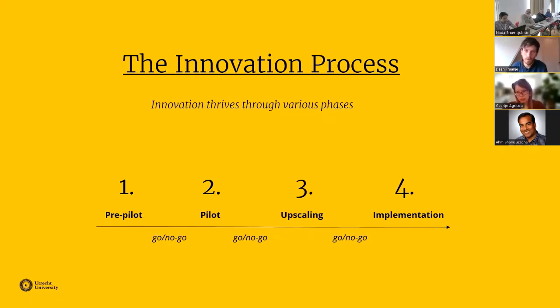So how does innovation work at CAT? Well, we make use of a phasing model that we have developed ourselves throughout the years, because we believe that innovation is an iterative process whereby the innovation drives through various phases. And as you can see on the slide, we also believe it's important to have a go, no-go decision each time when an innovation goes to the next phase. And I will go shortly through all these phases to explain a bit what these phases include.